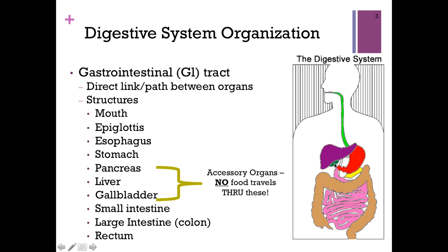Now you'll notice we have this dark green, this purple, and this yellow structure, and you're going, well, what are those? Those are our accessory organs. The pancreas, liver, and gallbladder. This is your liver. All right. This is your pancreas. Just kidding, this is your gallbladder, and this is your pancreas.